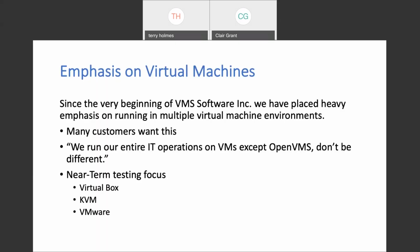So first about virtual machines. Since the very beginning of the company, we have placed an emphasis on virtual machines. This is not really our doing alone. This is what so many customers have told us that they want. My second bullet here is a direct quote of at least a handful of people I've talked to, and a paraphrased quote of many, many more. And I'm sure Terry and his team can attest to this as a continuing theme that we hear from customers. So our focus has been on VirtualBox, KVM, and VMware to come soon. VirtualBox has been our main debugging environment, but we've also worked a lot with KVM at this point.